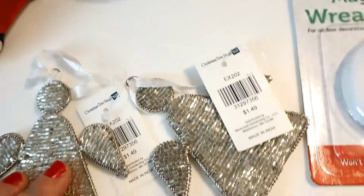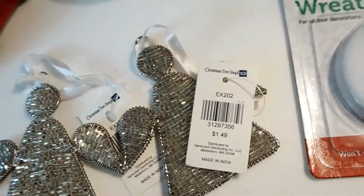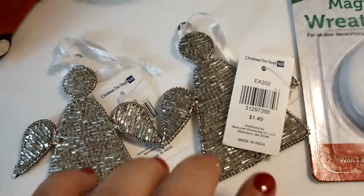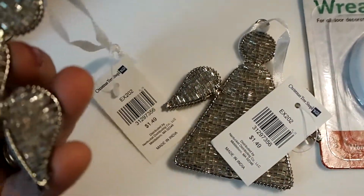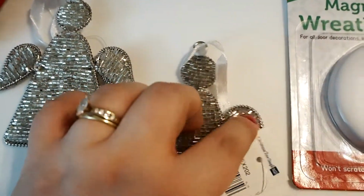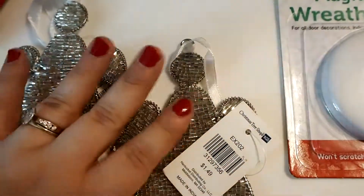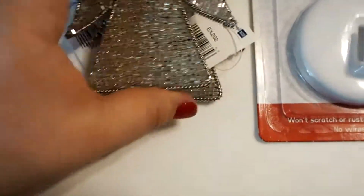I grabbed 2 angels for our family tree. I originally grabbed 3. I tend to go for 3 since we have 3 children, my stepdaughter and my 2 young children. But before we checked out, I noticed that the wing was torn. So I ended up only grabbing 2, but that is fine. They're really pretty, and they were also $1.49.